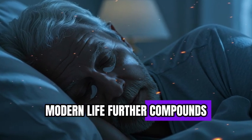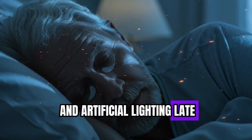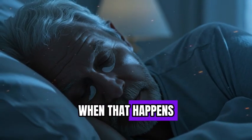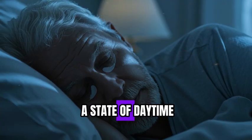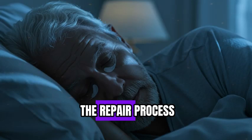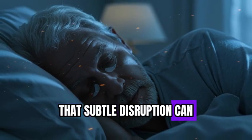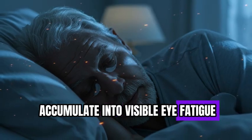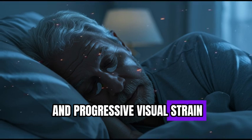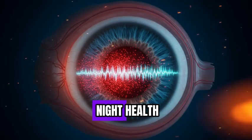Modern life further compounds this decline. Exposure to bright screens and artificial lighting late in the evening suppresses the brain's melatonin signal. When that happens, the eyes remain in a state of daytime alertness even during the night, which delays or weakens the repair process. Over months or years, that subtle disruption can accumulate into visible eye fatigue, slower adaptation to darkness, and progressive visual strain.